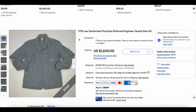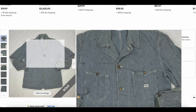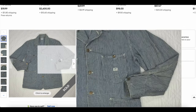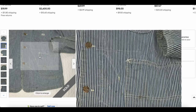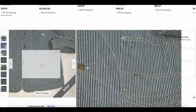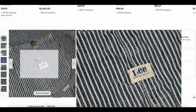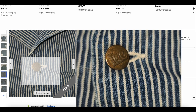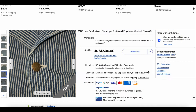Then for the first time ever, I think we have all three of the Holy Trinity of Denim, Lee, Levi's, and Wrangler all in the same list. So that's pretty cool. I don't think it's happened before. We have this Pinstripe Railroad Engineer jacket, size 40, beautiful elements here. Love the striping. There's obviously some damage here, that long Lee on the button right there. You can see it. Beautiful button. A good photo for this button.